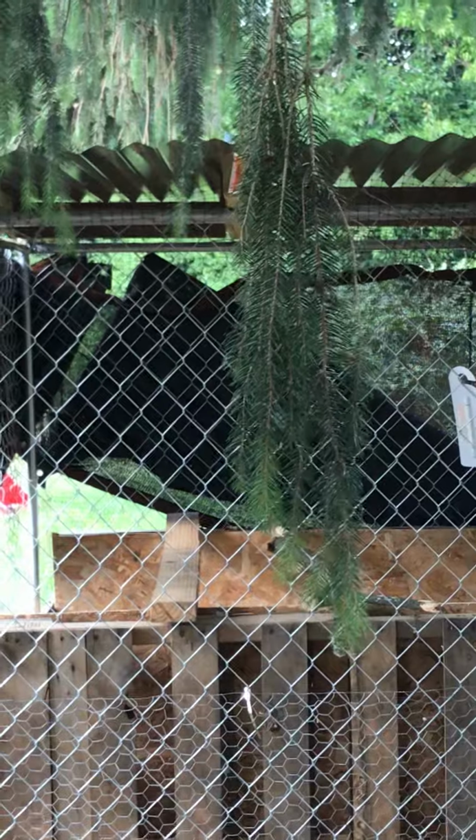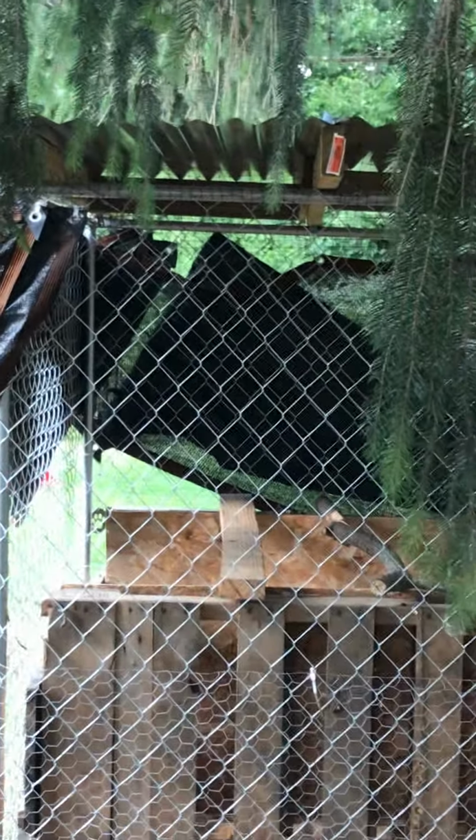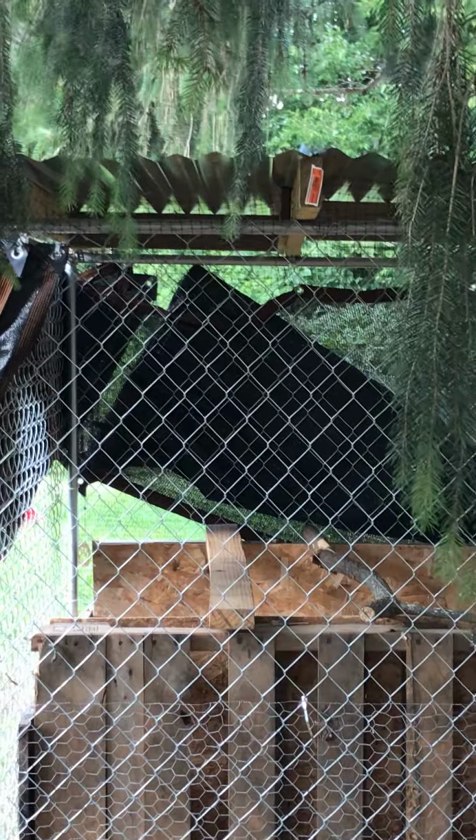Now this side, I'm going to add an extra, probably 4 feet of those 2x6s laying out over there on that pallet across the bottom, because this is the side where I'm going to mount the nest boxes. I need to get them mounted here soon, so hopefully tomorrow will be a little bit cooler.